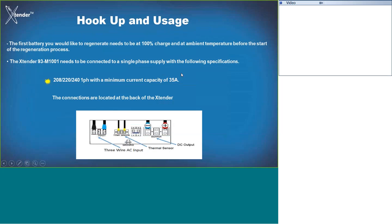Here's a little bit on hookup and usage of the machine. What you need to keep in mind is, in order to give you the original capacity of the batteries, the battery pack you would like to regenerate needs to be at 100% charge and return to ambient temperature. So we charge the batteries, allow them to cool down, and then we're ready to start a restoration. For this reason, you're allowed to say that the battery started at 60%, the battery started at 70% capacity, and you can really show your customers a capacity increase and lifespan extension of their batteries.